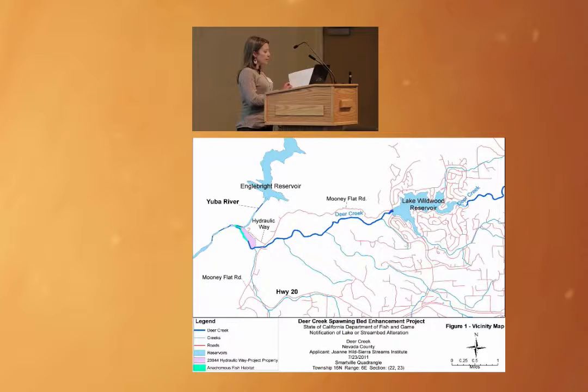And so this is about 4 miles downstream of the Lake Wildwood Reservoir. And the Lake Wildwood Reservoir is holding back the accessible gravels that the salmon can actually use to make their redds. Deer Creek enters the Yuba just a little under a mile downstream of the Englebright Reservoir.